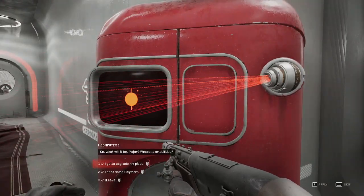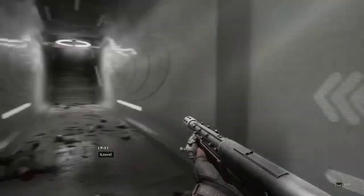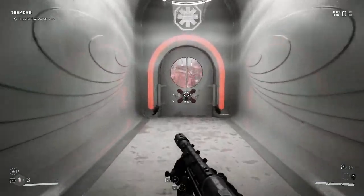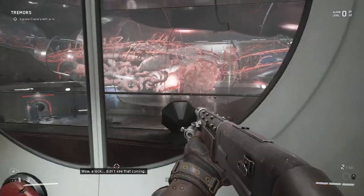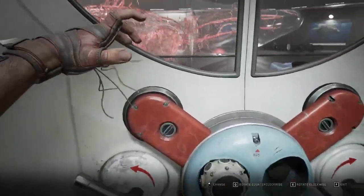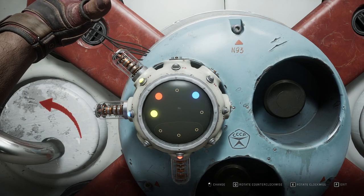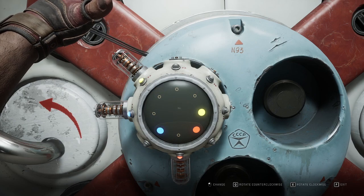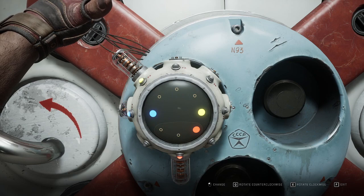So, what will it be, Major? Weapons or ability. It's like, hey, you're gonna need this. I'm like, I don't wanna go in there. You sure I have to go in there? Wow, a lock. Woo-hoo. Didn't see that coming. Yeah. What is that? God, not one of these. All right, so you need to be here.